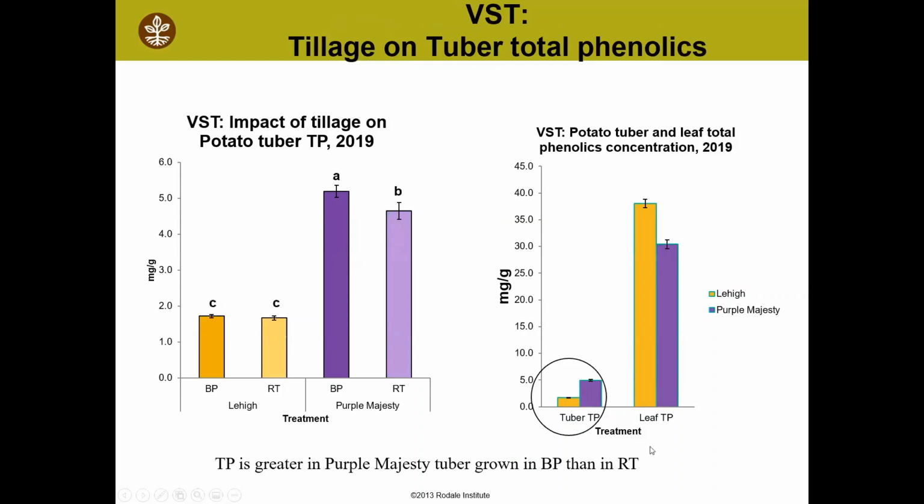At this point, I want to point out the tuber total phenolics across the tillage systems. You could see here that Purple Majesty is really high in the tuber phenolics. It's about 5 milligrams per gram, between 5 and 5.5, and it is at least 2 times more than the Lehigh, whether it is black plastic or reduced till grown.